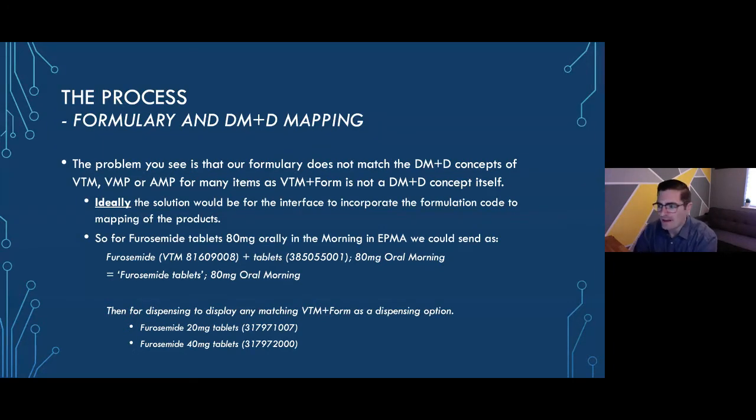For example, with the furosemide that I've got on the screen there, we would have been able to send across the VTM for furosemide and the SNOMED CT code for tablets, then it could display as furosemide tablets, colon, followed by the dose sentence. And then for dispensing options, for working out what to supply, the options available could be any VTM plus form combination that was appropriate. That would have been ideal, but wasn't how the interface was originally designed.